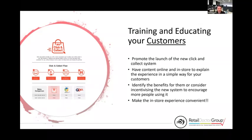I think we'll dive into that a bit more as well. This example on the screen at the moment, Uniqlo, obviously a brand that a lot of people will know. Just another example of them educating their consumer, having a page on their site dedicated to explaining the click and collect flow. What I really like about this page as well is they're actually comparing the costs between some of the different pickup, collection, fulfillment options down there at the bottom.